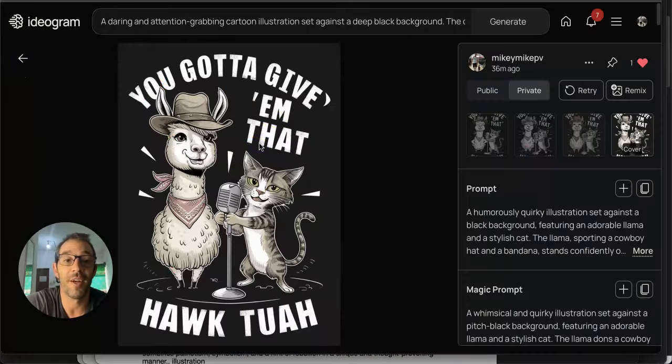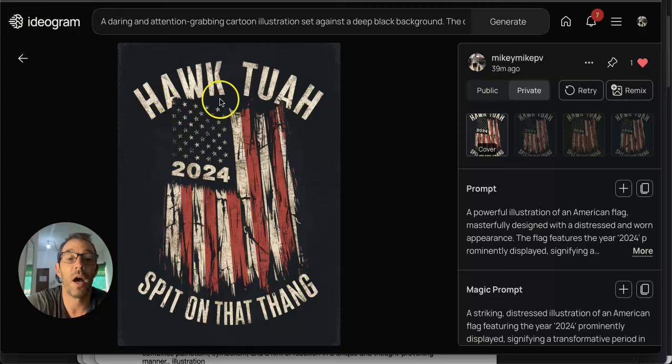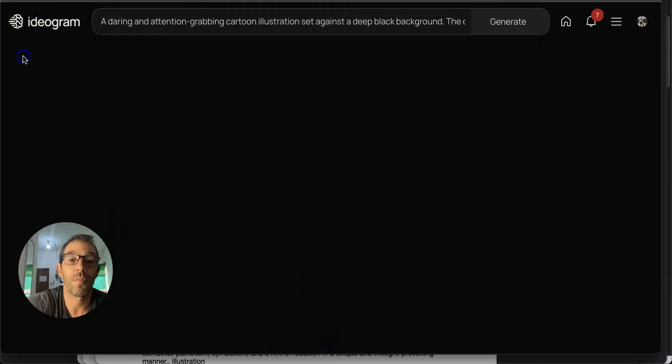This is a funny one right here. You got to give them that Haw Tua where you got the llama and the cat on stage singing. And you can switch up the animals. You can do a camel here, and then here you can do a raccoon or a gopher or a squirrel, or get creative. Next one is not really a cartoonish one, but Haw Tua spit on that thing where you have the distressed American flag for 2024. I think that looks pretty darn good.